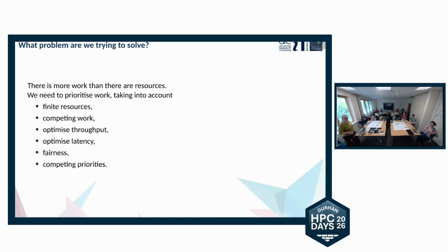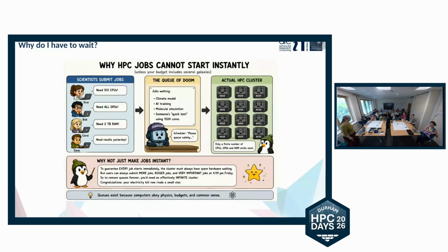And the problem we're trying to address is the basic problem of there being more work than resource, and all the work needs different types of resource. How do we maximize the utilization of that resource, juggling all the other bits that go along with it? Everybody wants to use the resource and it needs to be distributed to all the people that want to use it fairly. And people shouldn't have to wait too long, and all of those things.